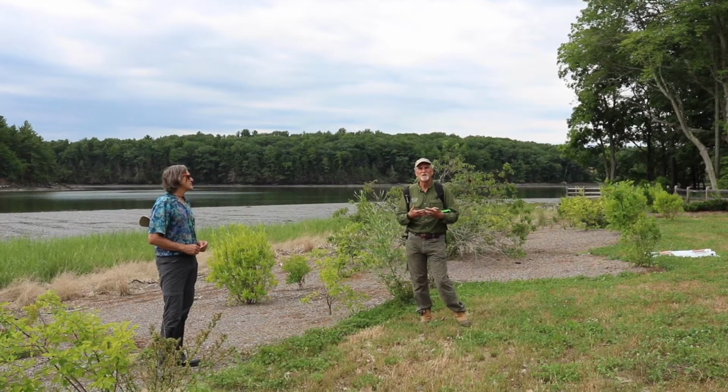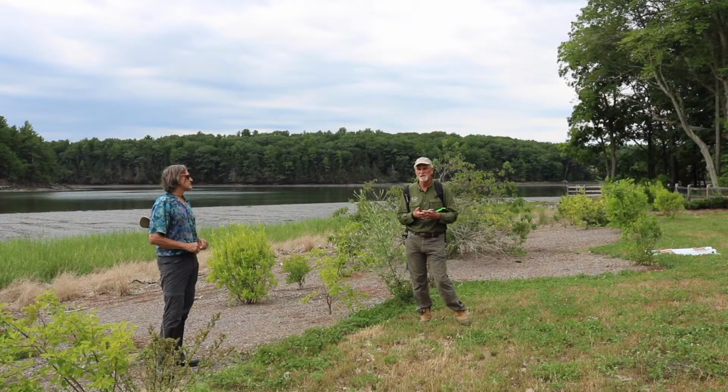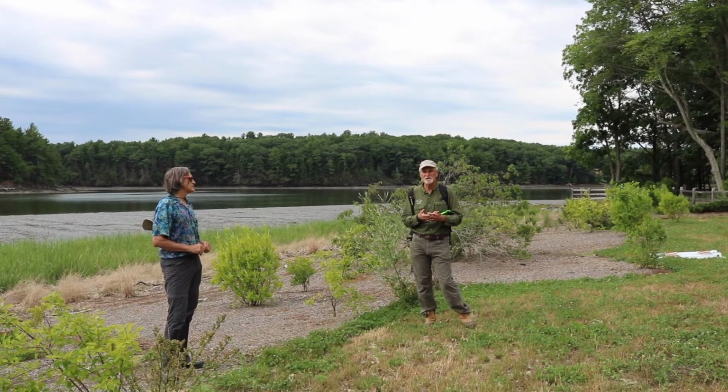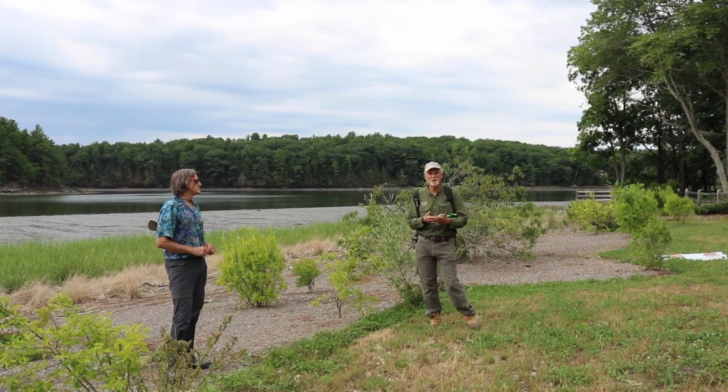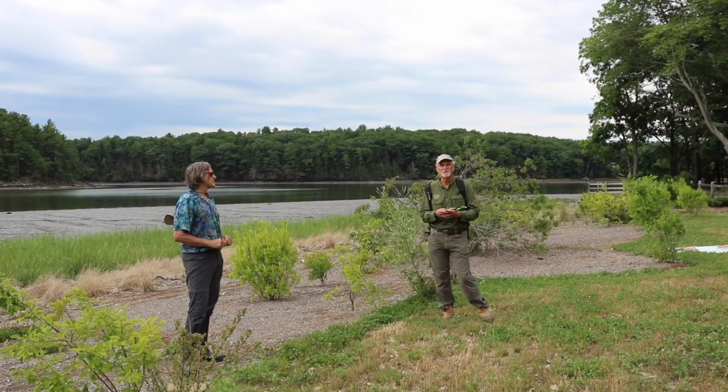coming together, and also state agencies looking for ways to enhance shorelines that are being eroded and also that are going to be changed by concerned property owners who don't want to lose land to erosion.